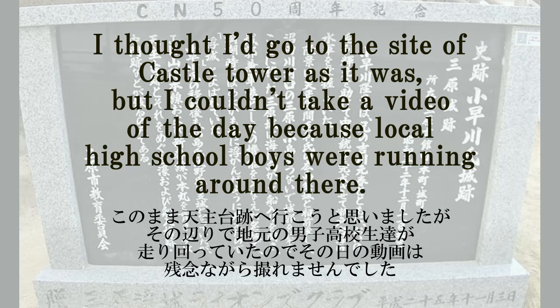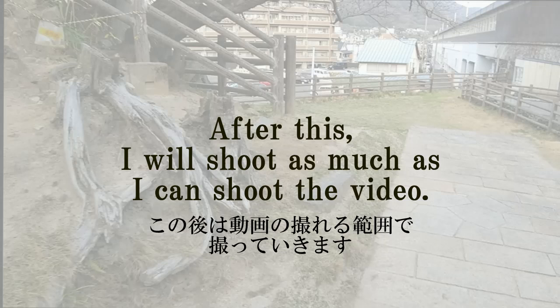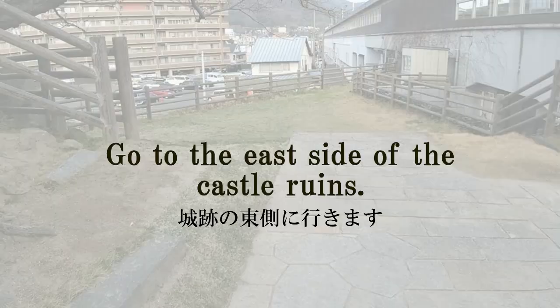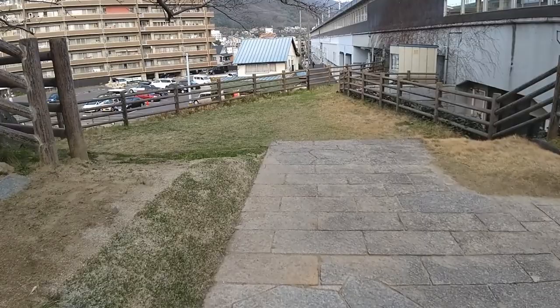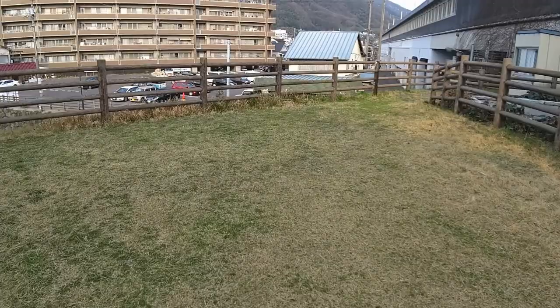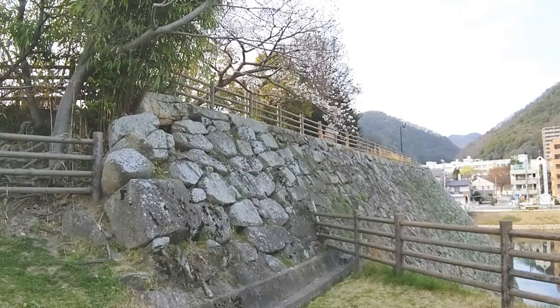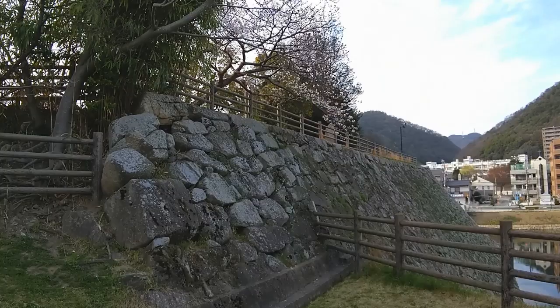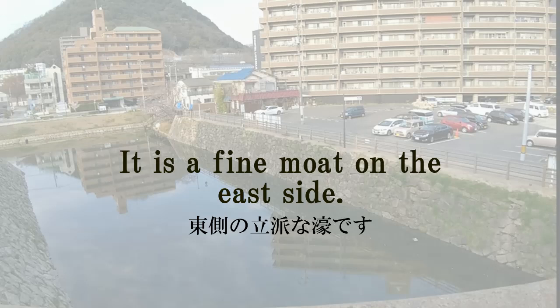I thought I'd go to the site of the castle tower as it was, but I couldn't take a video that day because local high school boys were running around there. After this, I will shoot as much video as I can. Go to the east side of the castle ruins. Cherry blossoms are blooming on the stone wall of the castle ruins. It is a fine moat on the east side.